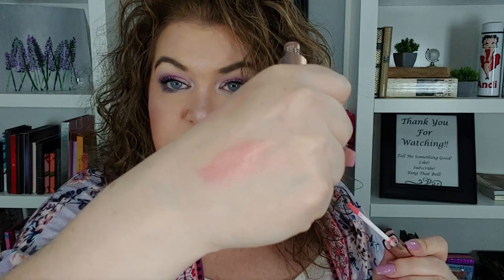Stand by. Okay, I'm back. I'm gonna swatch mine for you. It is so pretty. It's very shiny. It just has a hint of color. So that's in there. I thought I put it in with my lipsticks.